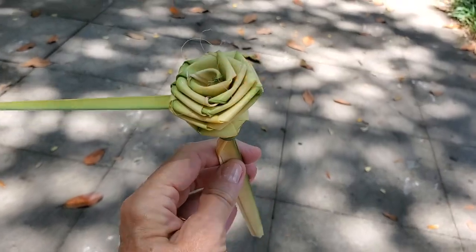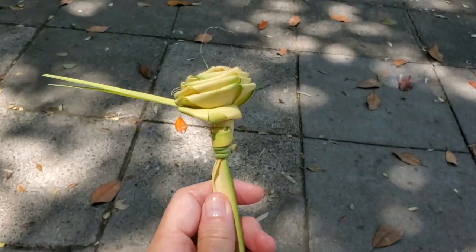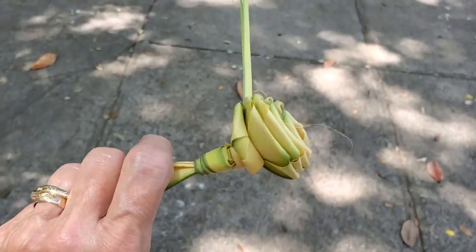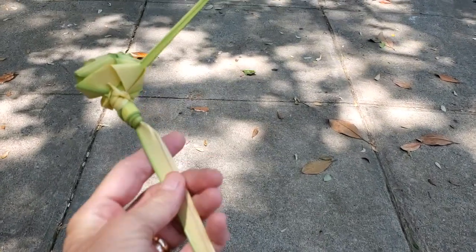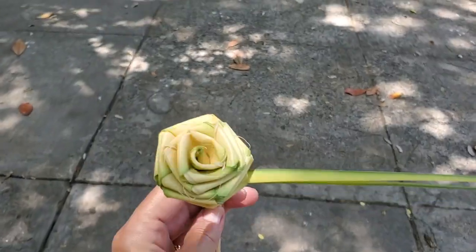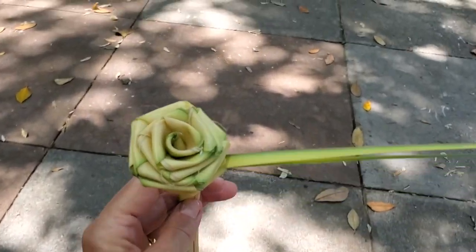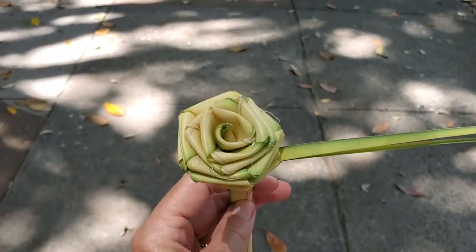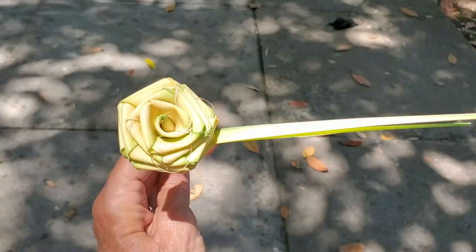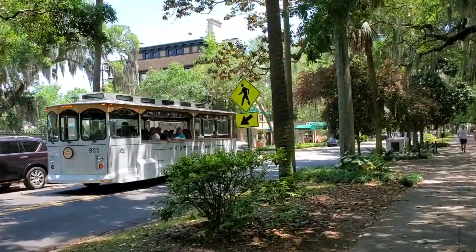There's a man here who makes these flowers out of palm leaves, and he has some that are like a double one where he's got two on a stem. Oh my gosh. And we watched him make it. It's absolutely beautiful. And then he gave this to me. I didn't have any cash to give him. We didn't come prepared for that. Oh my gosh, is that ever pretty? Who knew? Said he's been making them for 20 years. This is another way to get around town.